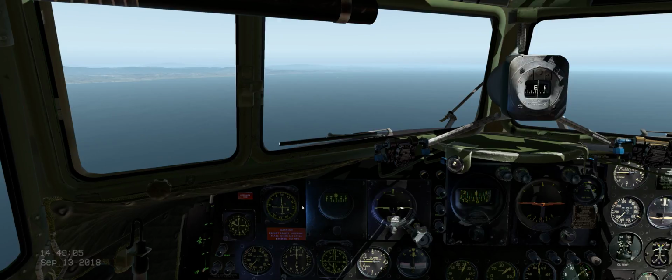Roger. Papa Kilo India Mike, go to departure, radar contact.